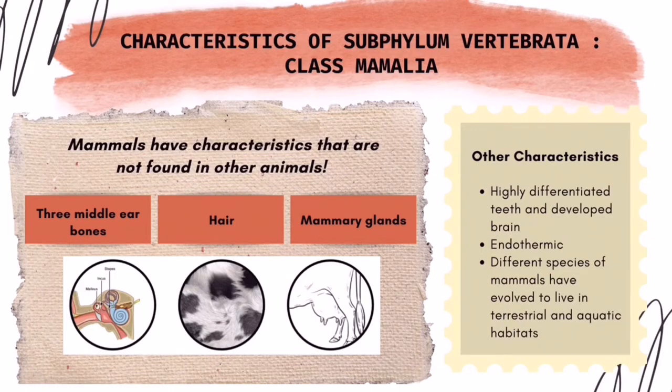Characteristics of subphylum Vertebrata, class Mammalia. Mammals have characteristics that are not found in other animals, such as 3 middle ear bones, hair, and mammary glands. Other characteristics are highly differentiated teeth and a developed brain. They are endothermic, which means mammals are capable of generating internal heat. Next, different species of mammals have evolved to live in terrestrial and aquatic habitats.